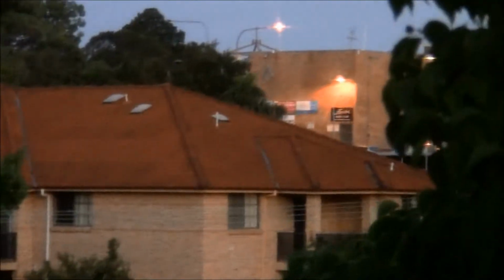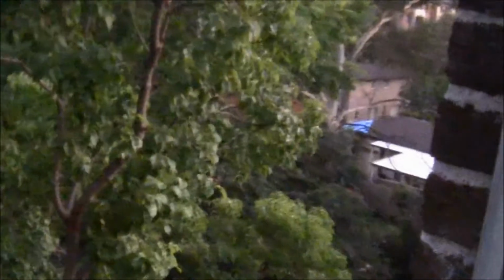I'm going back now. The problem is they got this tree out here as well. This is terrible, this tree, because the building association will not let me. I want to cut this thing down, and they won't let me cut it down. It's blocking all my view. See, it's my master bedroom. I don't want it like that.